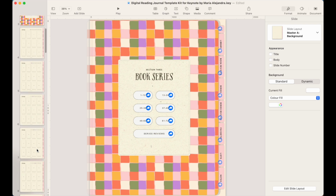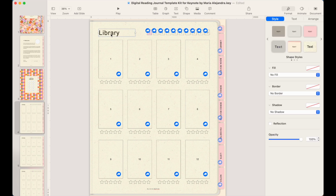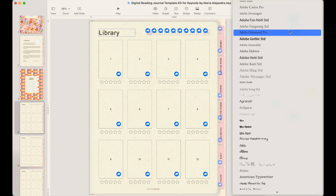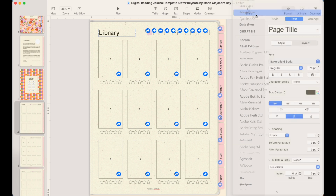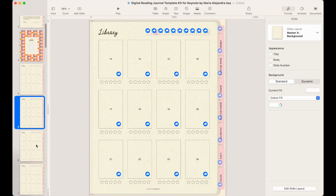Perfect. Okay, so now as we can see here within our design, the text here hasn't been updated. Now, in order to change the text for these, what we need to do is select one of the pages. We want to go to text, then font, and I'm actually going to select one of the script fonts. So the Bakersfield script font. Perfect. Let's go ahead and make that a bit bigger. Lovely. That looks great. Okay, so I'm going to want to update all the page titles. So let's go ahead and click update on that. And then all of the pages should be updated.